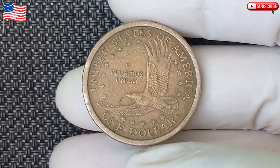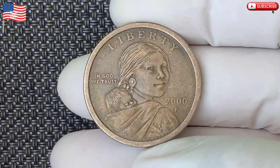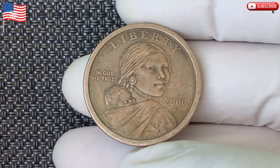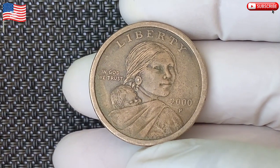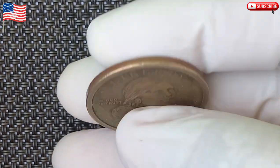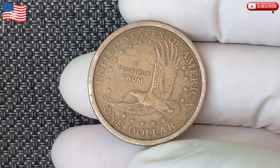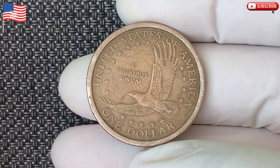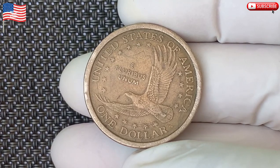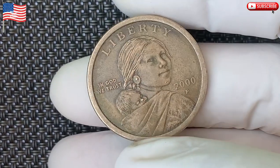In conclusion, the 2000 United States $1 Sacagawea coin is far more than just a regular dollar coin. Thanks to its historical significance, unique design, and the possibility of rare minting errors, this coin can be worth far more than face value. So, if you find one in your collection or stumble upon one in your change, don't just dismiss it. It could be worth a lot more than you think, potentially as much as $97,000.